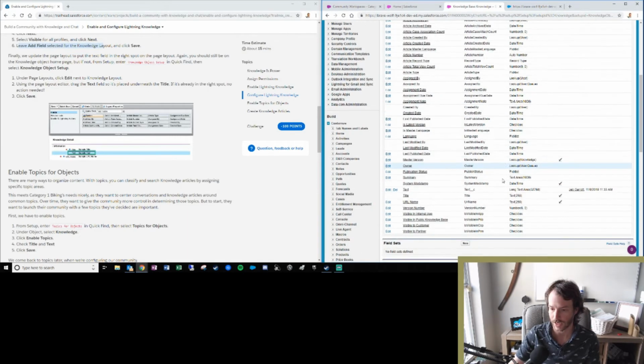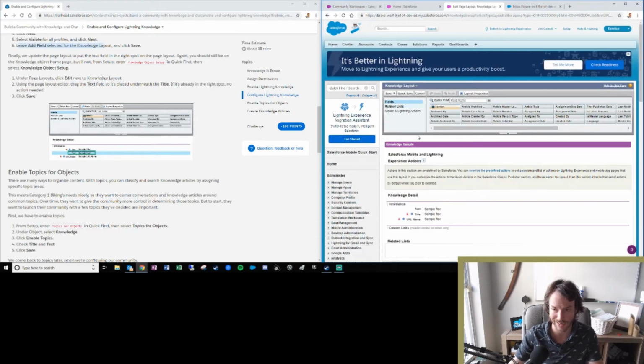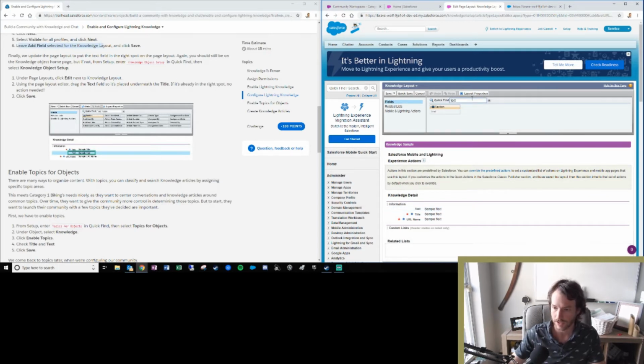Under page layouts, click edit next to the knowledge layout. So, page layout, knowledge layout is the only one. Click edit. Use the page layout editor. Drag the text field so it's placed underneath the title field. All right, so here's the text field, but if you needed to find it, hit text here, click here, and it highlights it for you. So we can select it here and move it under title. It's already in the right spot. If it's already in the right spot, no action needed. Go ahead and click save.